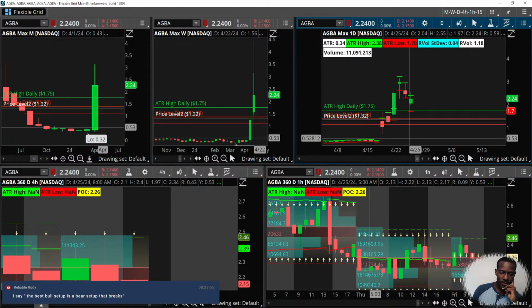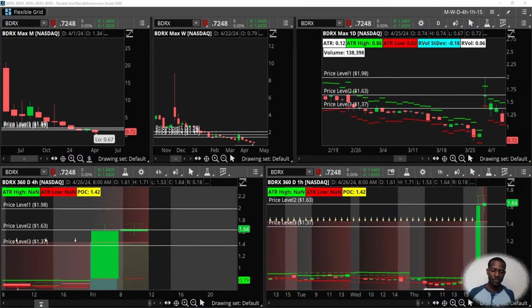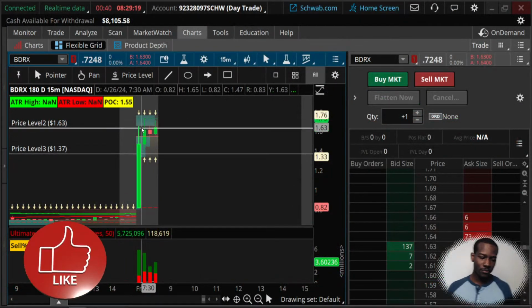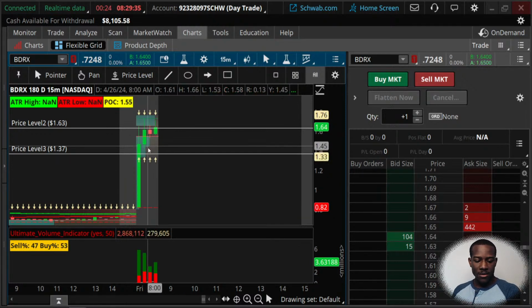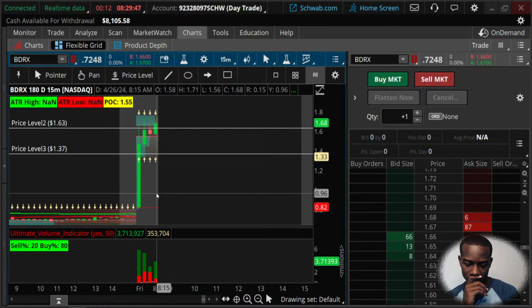Let's see what we got here. Coming into the open with our BDRX. Probably going to be a very hot open for BDRX. We're about to get our ATR calculations here in just a moment. Needs to definitely hold above that 140-ish level for sure. It's probably going to be a little bounce area because that's off of the monthly when I made those. So it's going to be a little bit stronger support. 20 seconds left until the open. Five seconds.